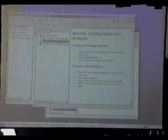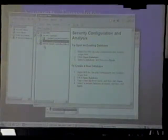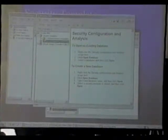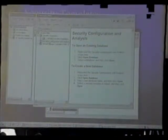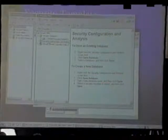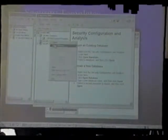Okay, so we've got security configuration and analysis. What we're going to do here is say, okay, I've got my current security. I want to take a look at how this template is going to affect that. Okay, how many people think that just applying everything without testing is a good idea? Yeah, me neither. So you want to test this. You want to see what's going to happen beforehand. This isn't actually testing. It's just analysis.